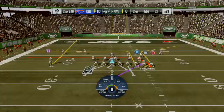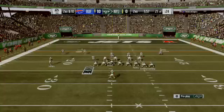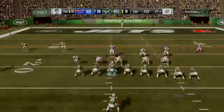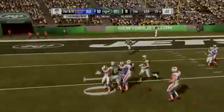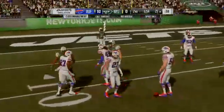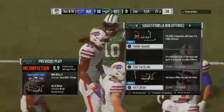From the 21, it's 2nd and 10. All right, now, lucky 56. And 2nd and 10, he'll look to throw again. And incomplete there. A nice hit. Jars the ball free and brings up third down.